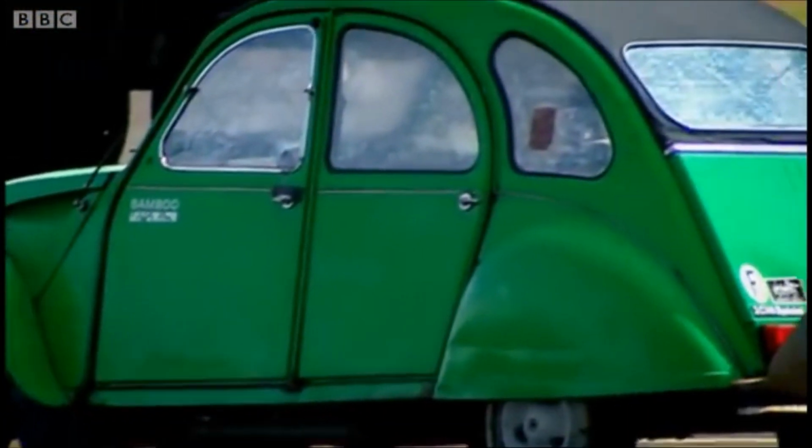If you've ever wondered what it's like to drive in a hurricane, here's a little clip from Top Gear, what it's like to run a Citroen 2CV behind a 747 running at full power, producing winds of over 180 miles an hour.